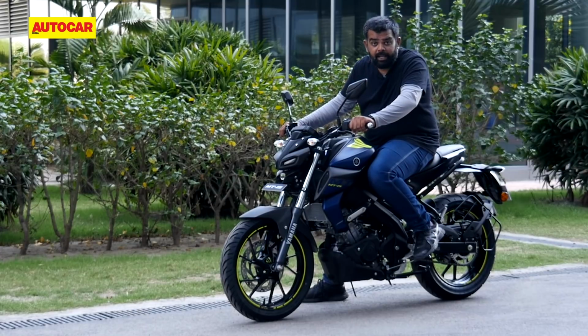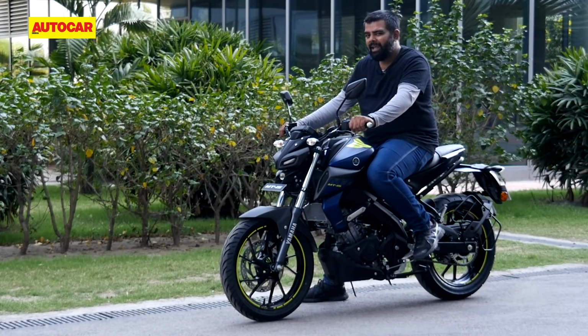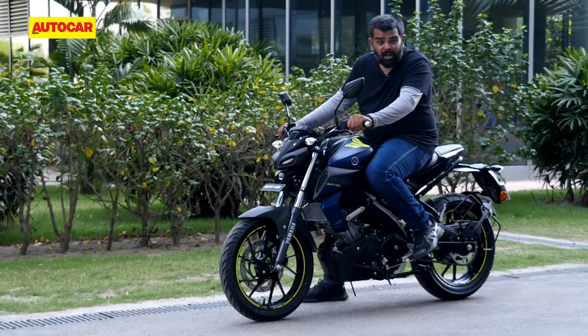Being a naked bike, the MT-15 amplifies the sensation of speed, and the aggressive riding stance makes you feel quite charged up. On city streets, you're not going to make too many friends. But hey, all the nice people are supposed to be riding Hondas, no?